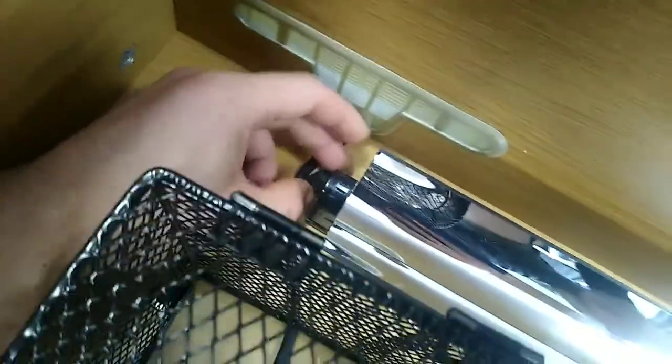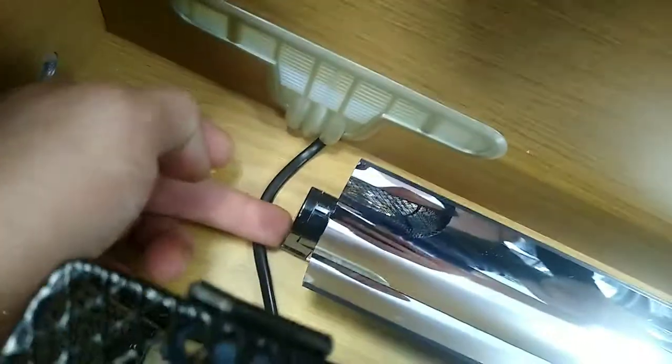Have I got the right way? Yes, I've got it the right way. It just doesn't want to go. There we go. Lovely. And we just get the bulb and that's that done. We can carry on building and flip it over and we're away.